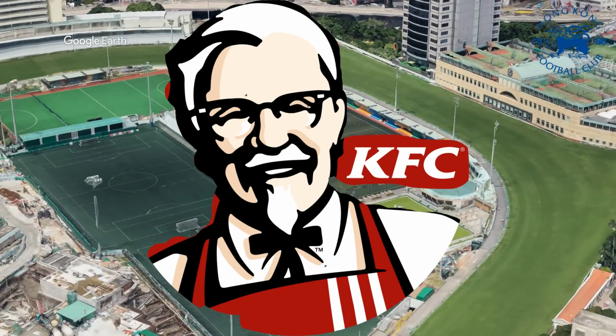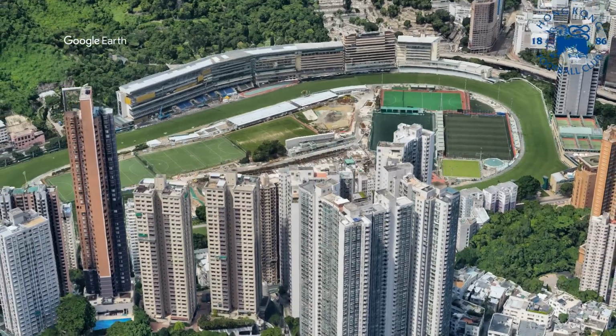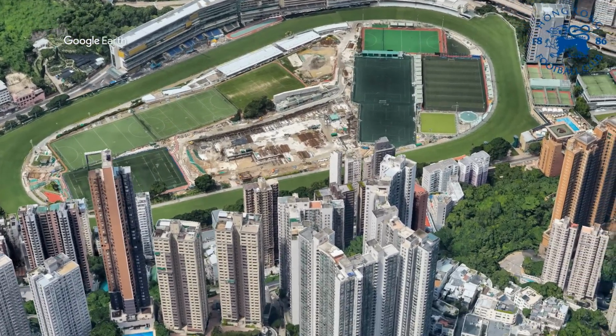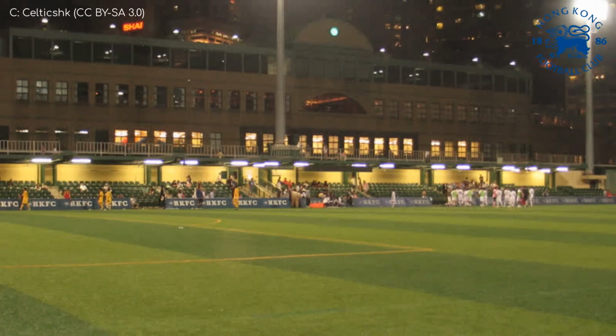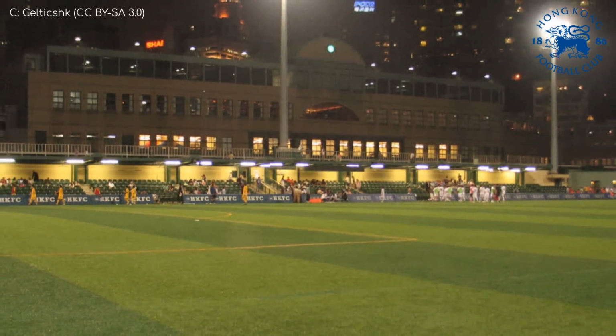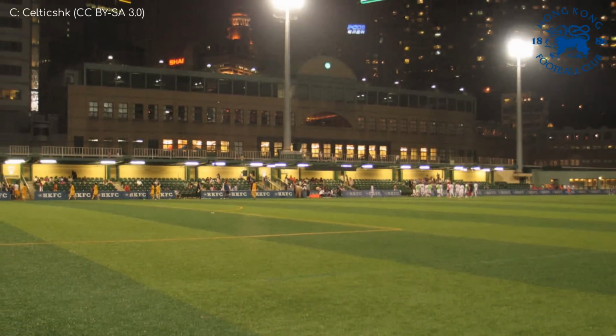That sounds nice. Yeah. In case you hadn't noticed already, the stadium's located within the bounds of the famous Happy Valley Racecourse, where they of course race a horse around the course. It must make for a bit of an unusual atmosphere, especially if they ever happen to play football and race horses at the same time. The stadium itself is not too shabby, chairback seating throughout.